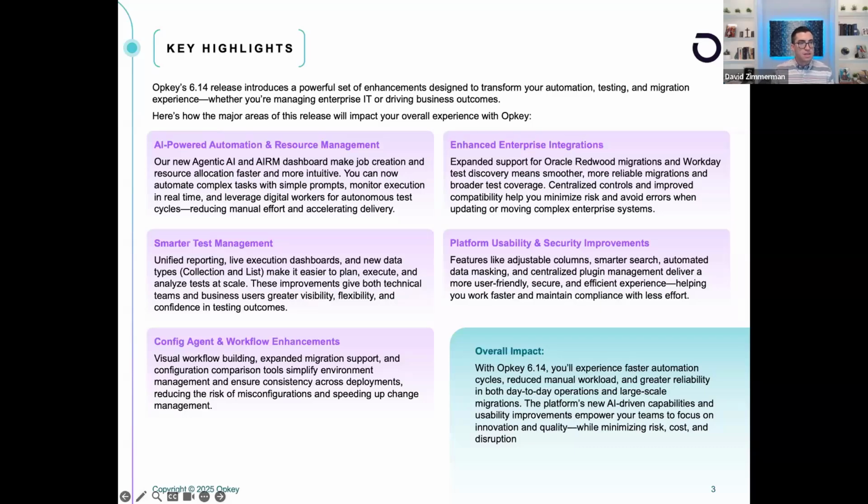Enhanced enterprise integrations. We continue to expand our support for Redwood and how you move to Redwood, as well as on the Workday side, our test discovery. Again, ultimately making this more reliable for you, more comprehensive, ensuring you have the most coverage, and making it as seamless as possible. Smarter test management. We're always investing in our core testing product, which is really where we started, and giving you more robust reporting, dashboards to view executions, and easier and more flexible ways to manage data as you're tracking and executing. These are improvements that are more on the technical side, but also really help as you drive outcomes and present that to business leaders as well.